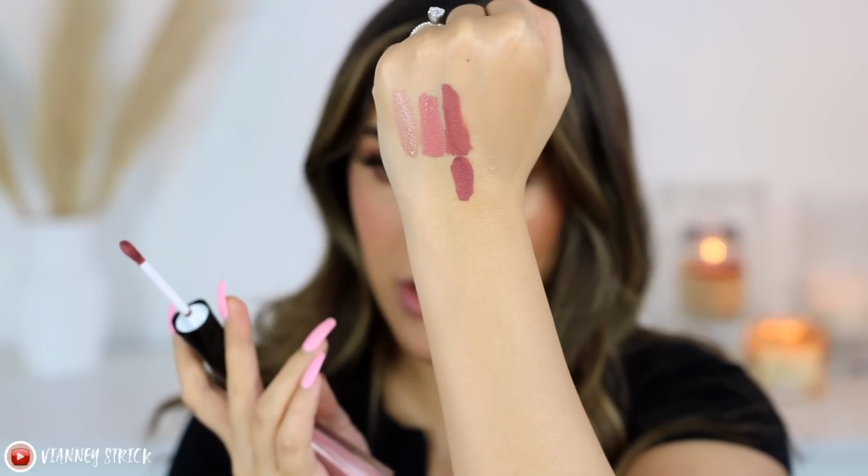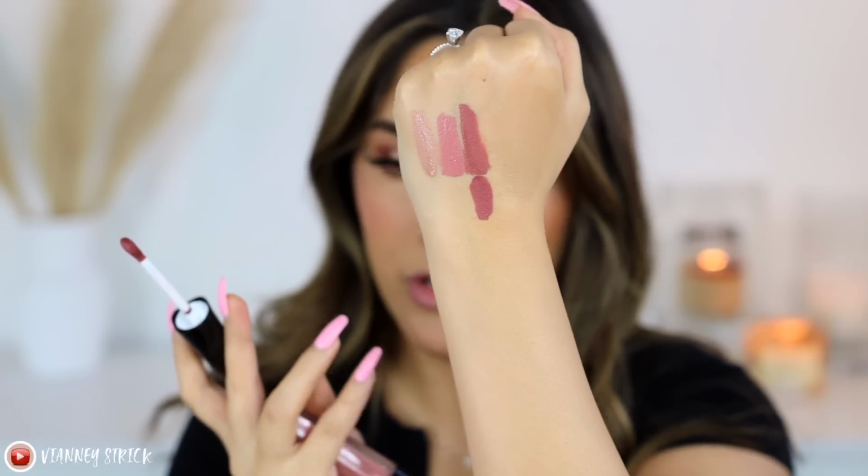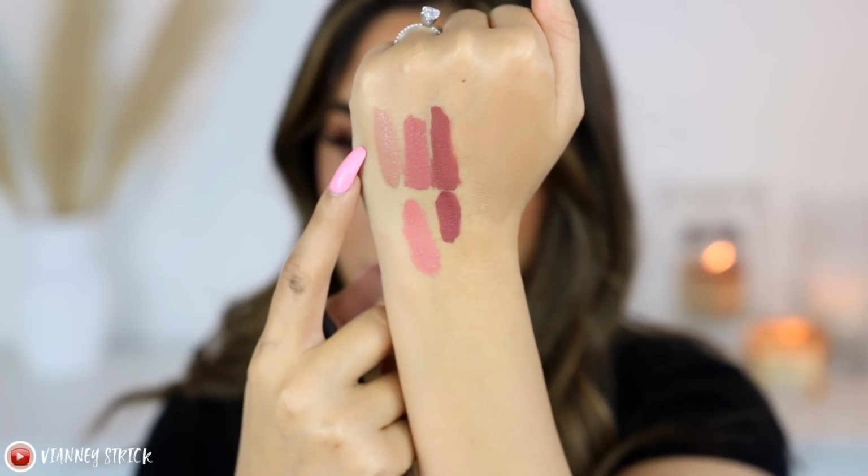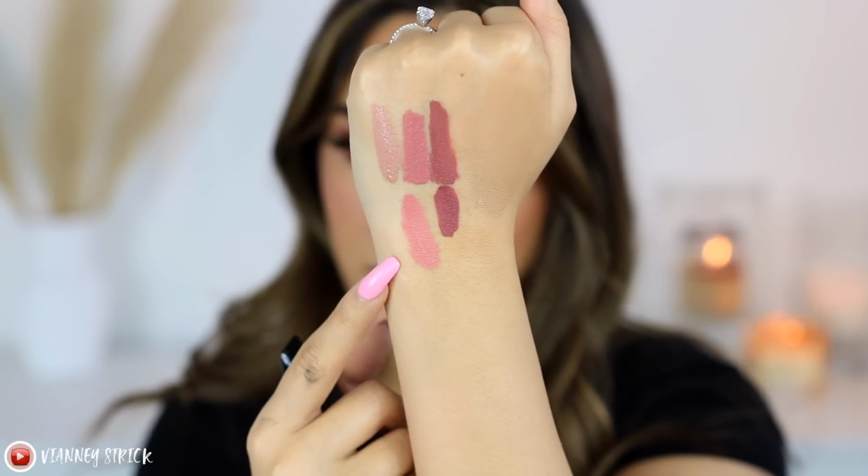And then going into the dark ones, we do have the shade Show Off. So as you can see, Show Off and Jaybird are very, very similar. Show Off is just a little bit more berry, and Jaybird's a little bit more on the mauve-y nude side, but they're very, very similar. I definitely don't think you need both. And then lastly, we do have the shade Skimpy. Here's Skimpy. So the top 3 are the ones with the nude caps, and then these are the black caps.